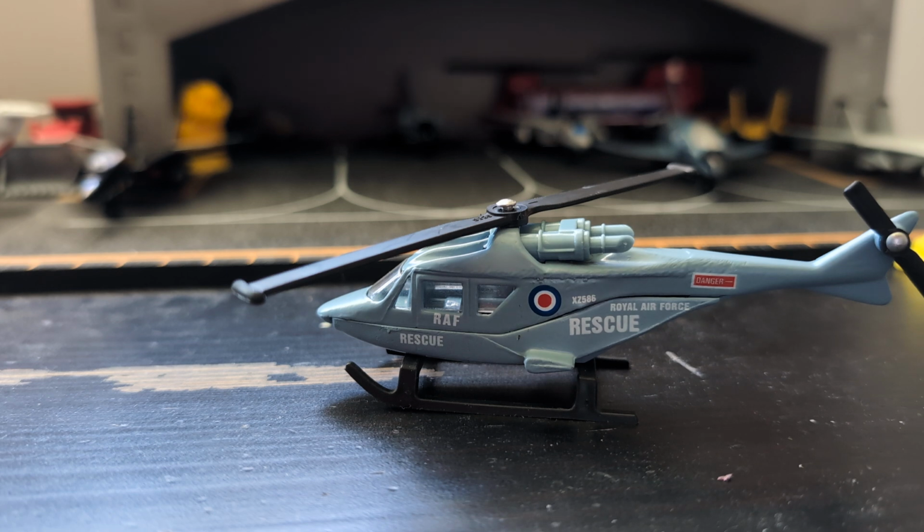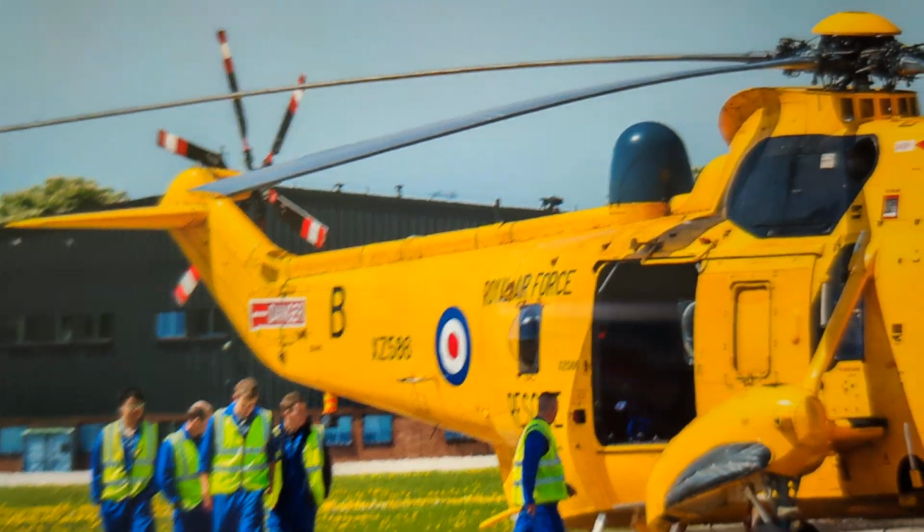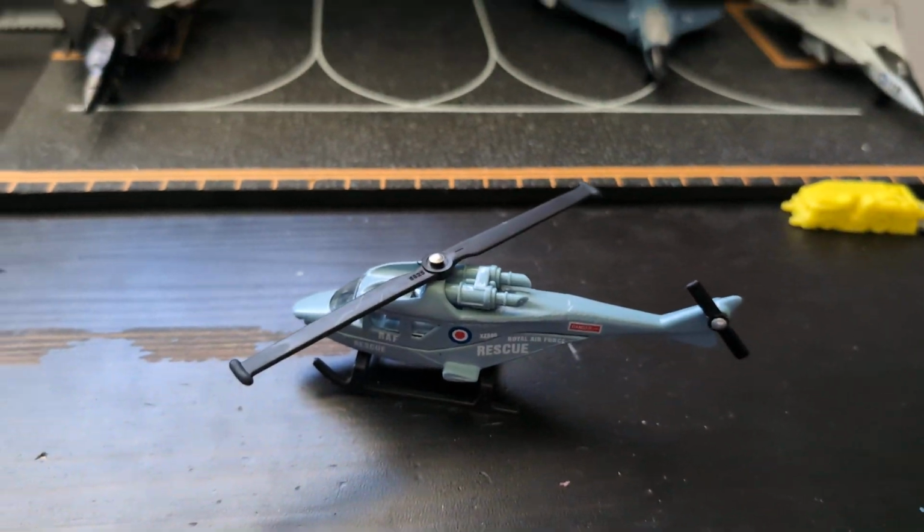Oh, not an XV-586. If I looked up XV-586, it comes up as a British Navy Phantom. X-Ray. Is it Zulu? Yeah, Zulu. X-Ray Zulu 586. Oh! Well, this is quite a shocker. X-Ray Zulu 586 apparently is a Royal Air Force Rescue Sea King. See? X-Ray Zulu 586. And that does not look like a Sea King to me.